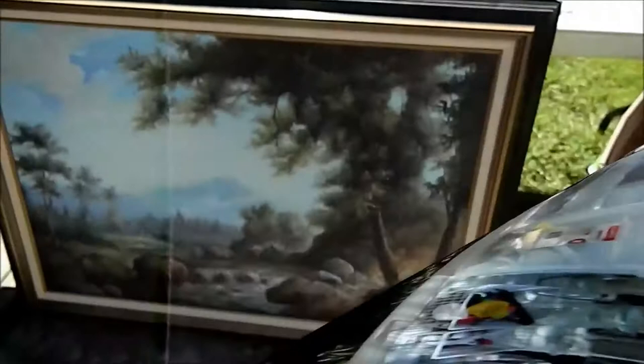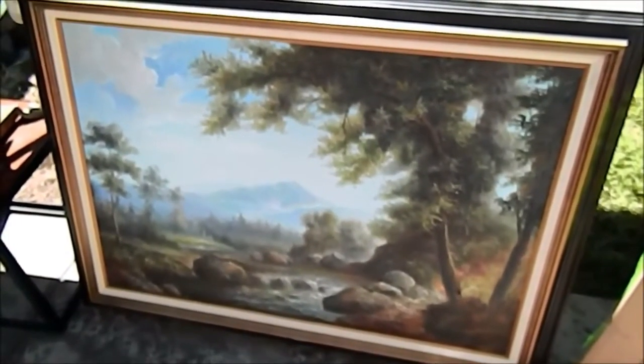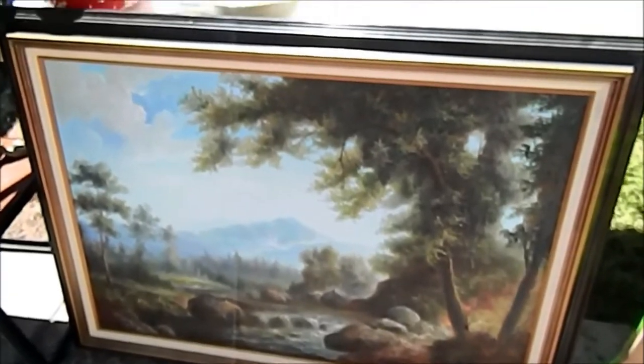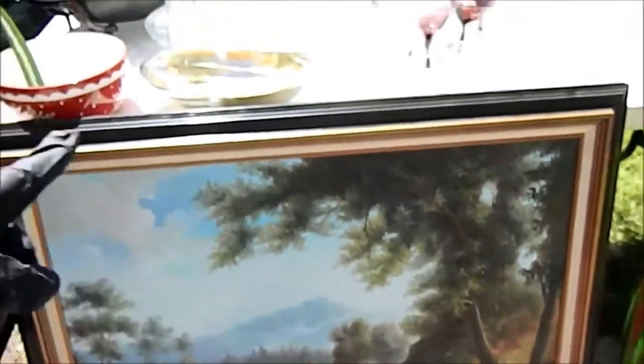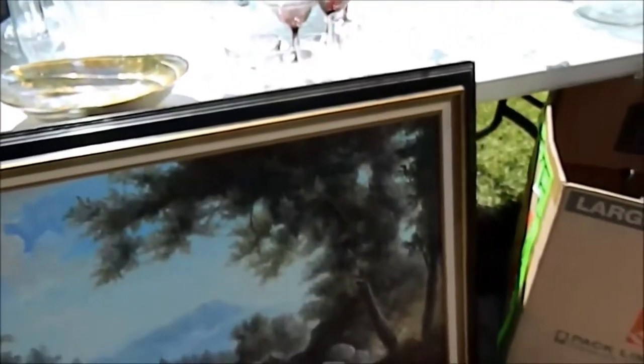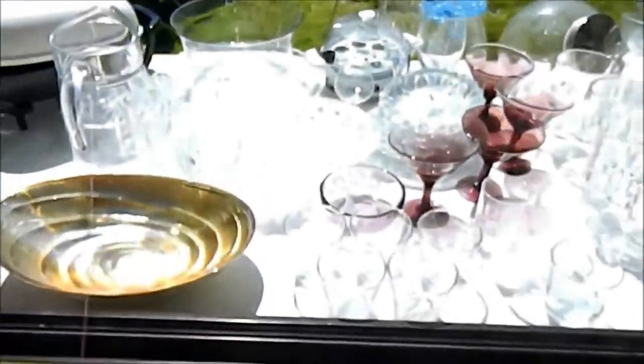It's a pretty painting. That's a real pretty painting. I wonder how much they want for that. That's beautiful. See, estates, everything is in such good condition. All the frames and everything, and they do clean outs. So a lot of this stuff is in real good condition.